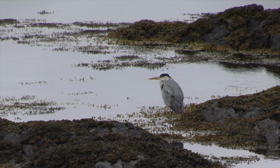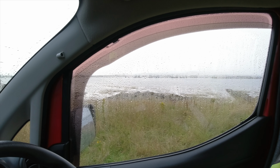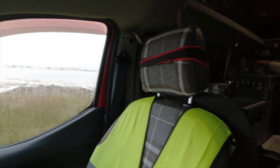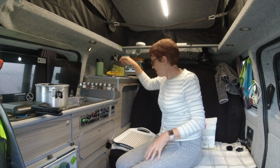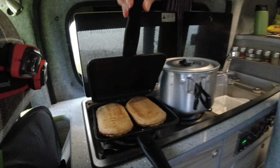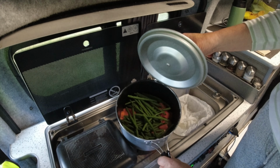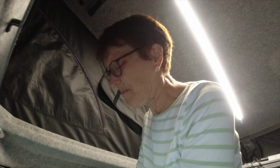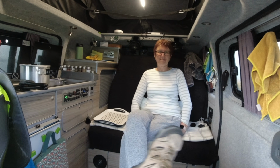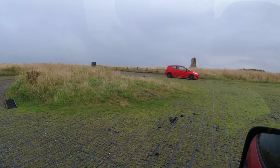This heron is waiting for his tea to be delivered, and I think we should start thinking of the same. Weather's closing in, Charlie. Yeah, grim. So what are you cooking tonight? We've got chicken and mushroom slices. Yep. And then in here I'm just going to steam a load of veg. We need some nice veg, don't we? Yeah. Potato, carrots and green beans. Lovely. That'll fill us up, won't it? At this cosy little spot. See how it pans out here.